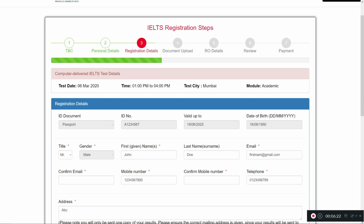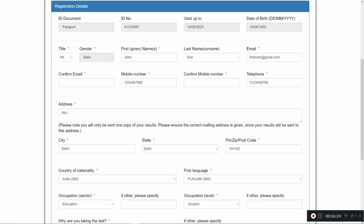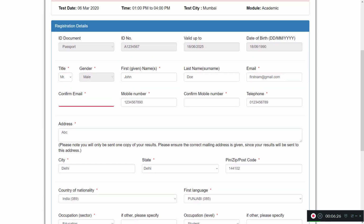You say proceed. So the next step is confirming certain details and adding the newly asked details. So here I am confirming the email. Make sure that you don't make any mistakes, or it will just result in the delaying of your completion. So now I am putting in the email, and I am putting back the mobile number that I earlier put in.